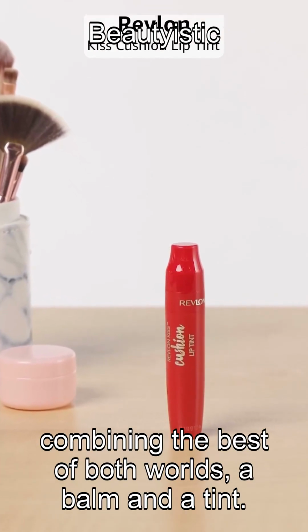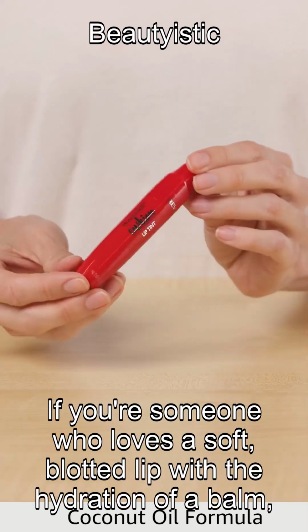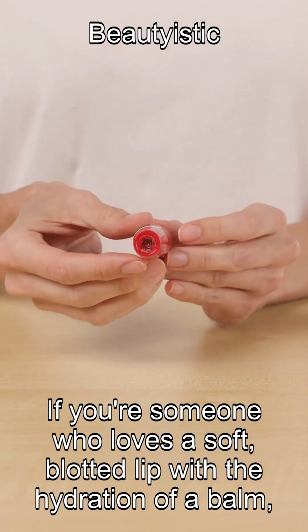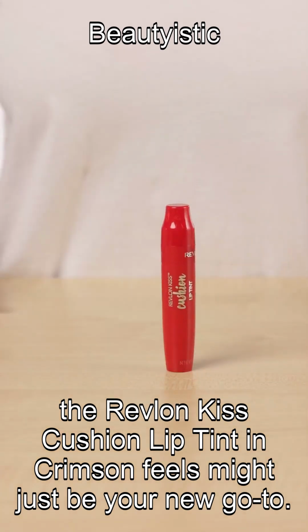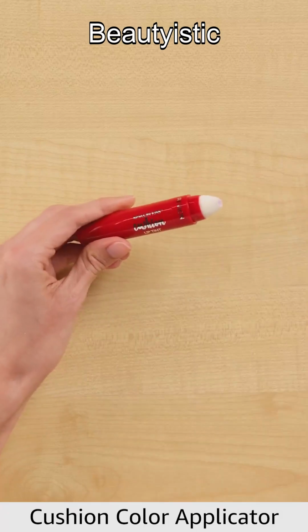Today we're looking at a product that promises a hybrid experience, combining the best of both worlds, a balm and a tint. If you're someone who loves a soft, blotted lip with the hydration of a balm, the Revlon Kiss Cushion Lip Tint in Crimson Feels might just be your new go-to. Let's get into the details.